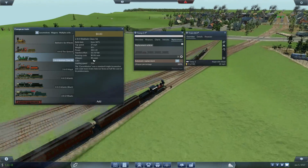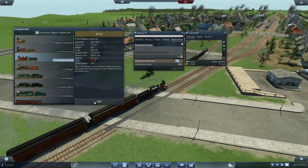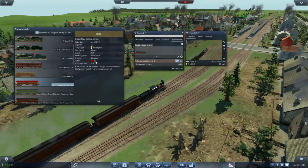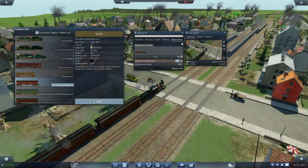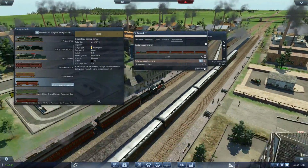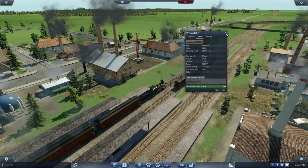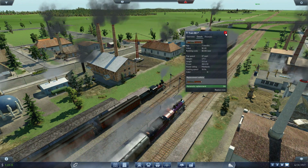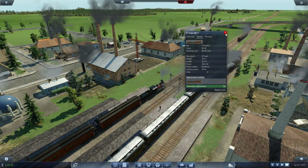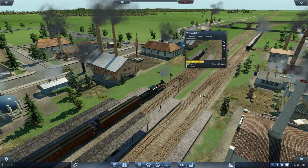Okay. So same thing here. I'm going to pick up a deep red one of those, complete with these with 1, 2, 3, 4, 5. 25% automatic replacement on. Perfect. Brilliant. There we go. There's the second one. Now, underway.